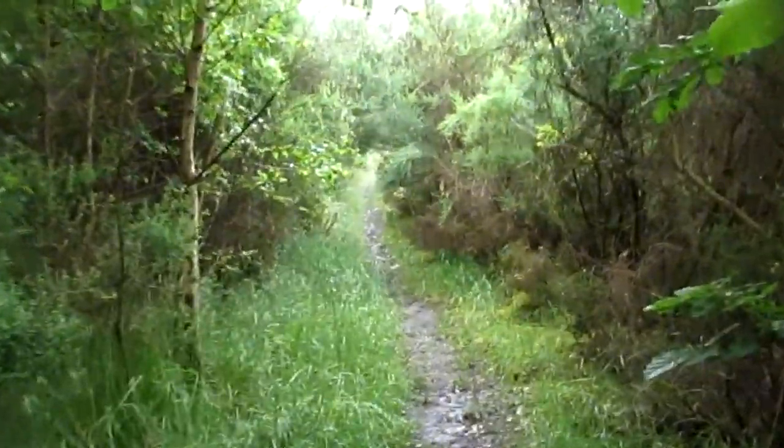Here's the scary bit, because it's all overgrown and I could literally walk around this corner and there could be horses. I'm scared of horses. Oh my, there's no way I'm getting through that. Look at that, right up there. There is no friggin' way.